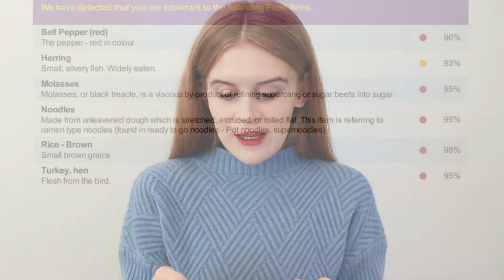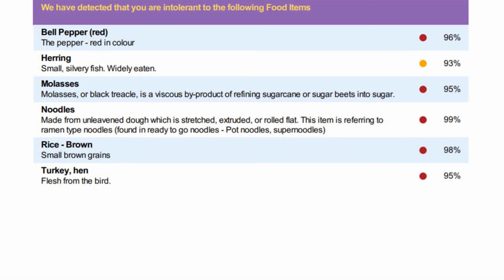So, I give you this attachment. Bear in mind, it was like 8 a.m. in the morning and I was like, oh, I'm not going to check it, I'm going to check it on the video. That lasted 2 minutes and I looked through absolutely all of these. So, the food items that I'm 85% or more intolerant to. The first item on the list, I'll put it on the screen now because you're not going to be able to see this screen, is bell pepper, specifically red bell pepper.